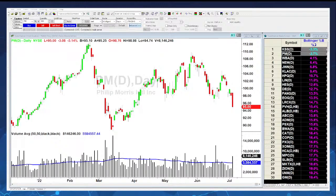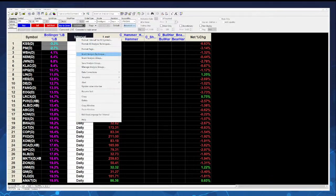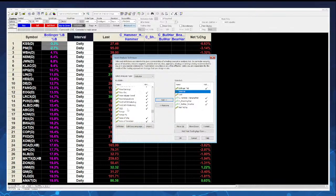Okay, so you want Bollinger %B. What I've done here on TradeStation is you can add in Bollinger %B. You would simply right mouse click on your headers, and you go insert analysis technique, and then this little window will pop up and you can go into Bollinger %B. It's up near the top. So that's how you would do it in TradeStation.